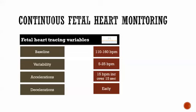Other things are fetal anemia. A classic pattern that you should be aware of for fetal anemia is the sinusoidal pattern. If you see a pattern like this on the fetal heart rate tracing, just like sine waves going up and down, that should make you think about fetal anemia as well.